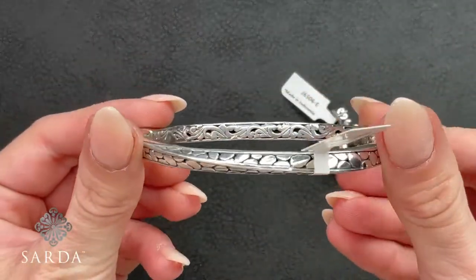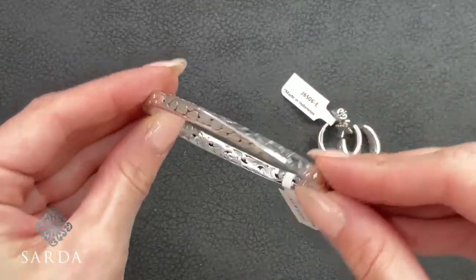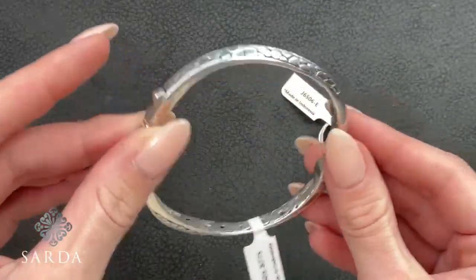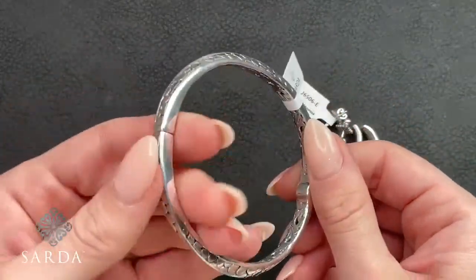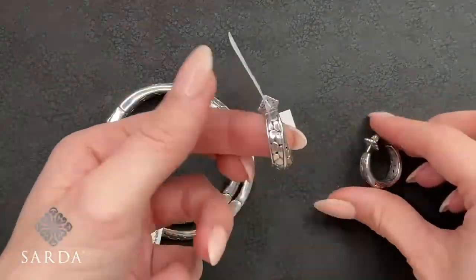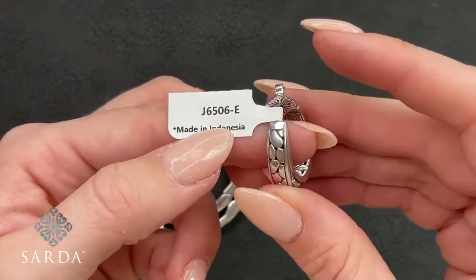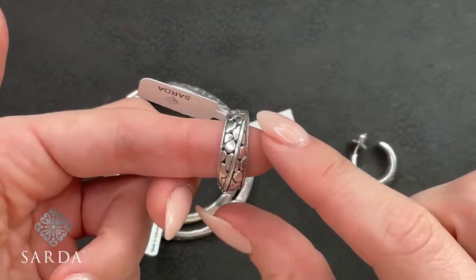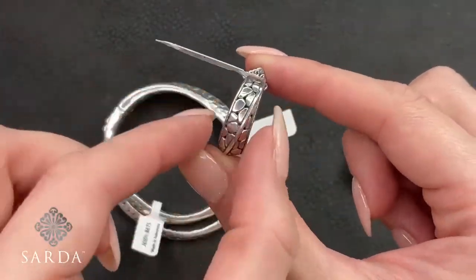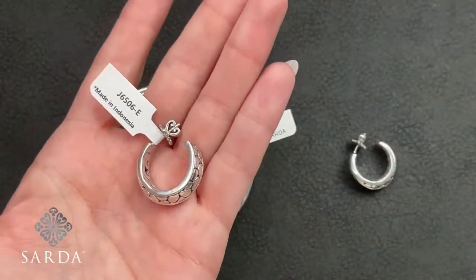And then look at this under gallery with the tree of life. I love this kind of twisted torsade look with the flattened beads, the watermark. And then we've got the same patterning on the earring. J6506 for the earring. And I love how it twists on here. They're a little bit of a wider hoop, which I really like. Something a little bit different.